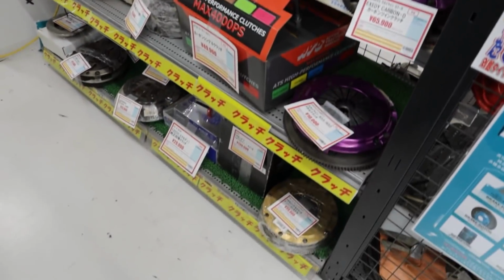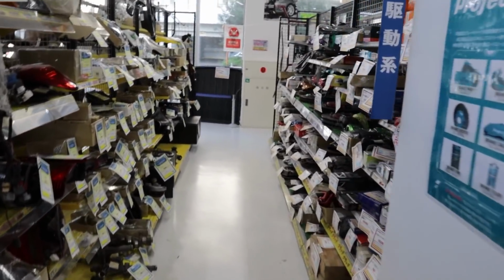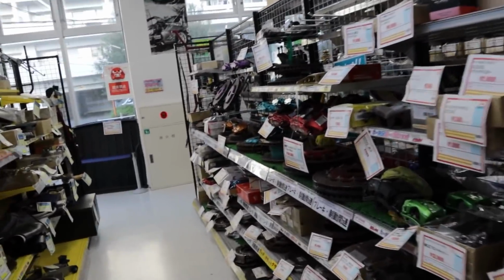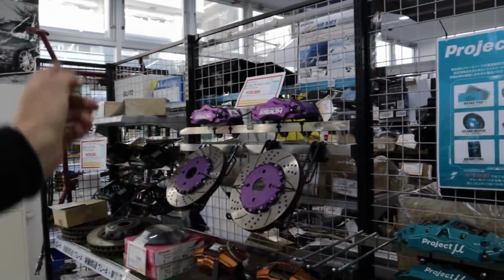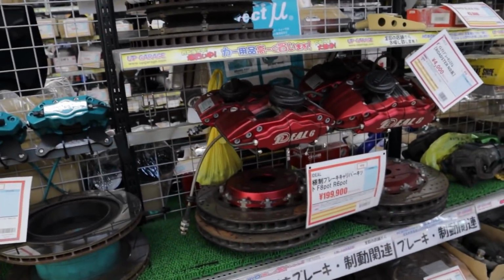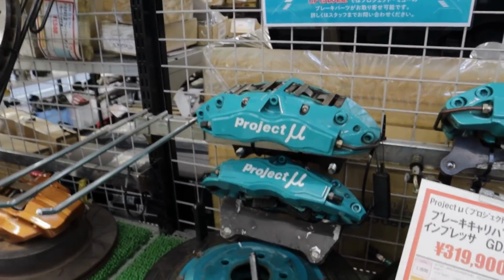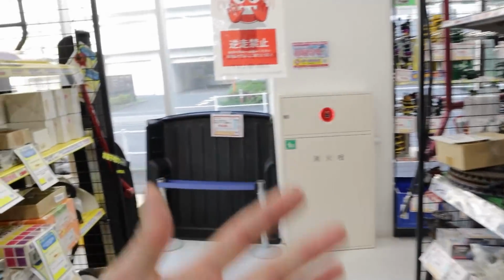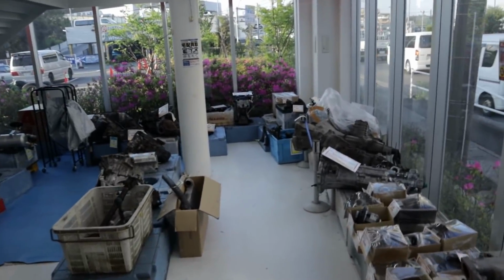Just checking out the brake and clutch section over here. I'm not gonna lie, I always get super salty in the brake section here because they have a lot of really cool brake kits, but they're all for Subarus. I have no idea why. They do get some pretty cool brake kits in here, but why are they all Subarus? Is there something I don't know about? What do we got over here?